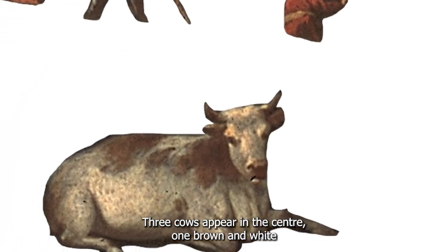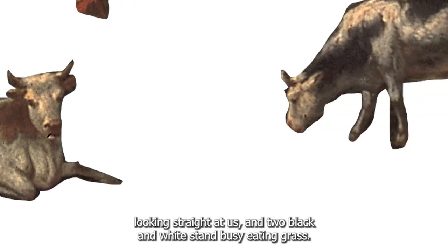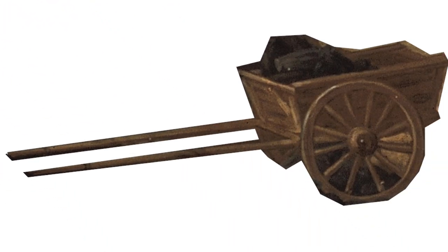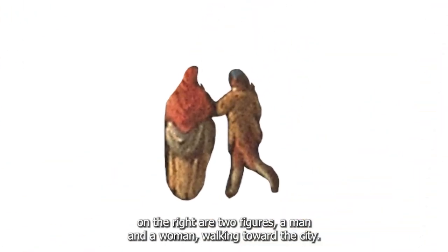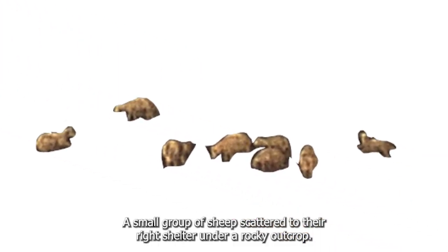Three cows appear in the centre, one brown and white looking straight at us, and two black and white standing busy eating grass. A cart stands in front of them. Even further away on the right are two figures, a man and a woman, walking towards the city. A small group of sheep scattered to their right shelter under a rocky outcrop.